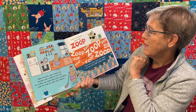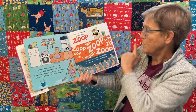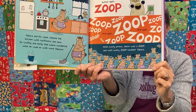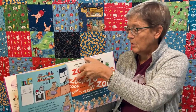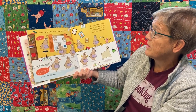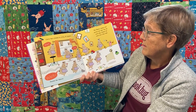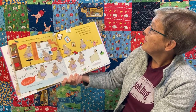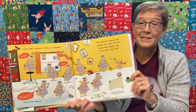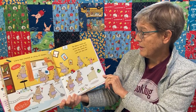Llama pressed the button again. Zoop! Zoop, zoop, zoop, and again and again and again. With every press, there was a zoop, and with every zoop, another alpaca. Uh-oh. Llama had created an army of cleaners. "Bark, bark, bark," shouted the alpacas. Look at the toilet paper. The alpacas cleaned with passion and vigor, but the more they cleaned, the more mess they made. They've got too many cleaners, maybe.